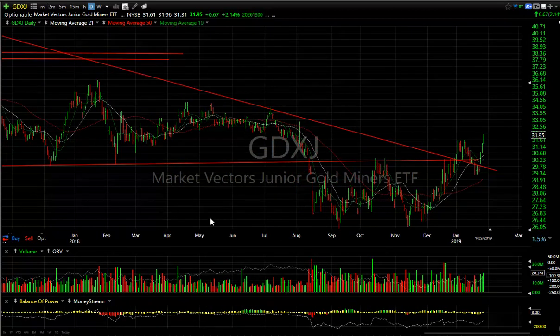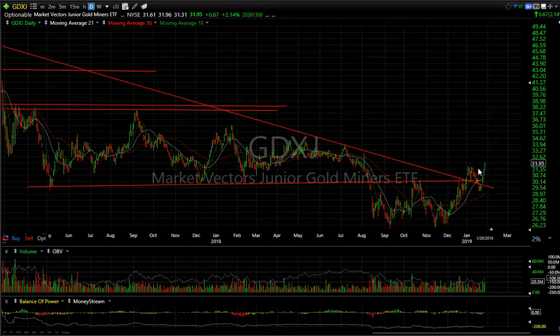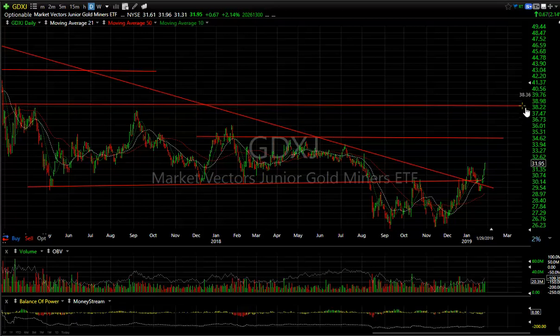Junior Gold Miner Exchange Traded Fund, has broken its declining tops line and through lateral resistance. Take out the recent high. This one may very well make a run towards the 34.5 range. Eventually, you might see it run up towards 38. So let's call it 34.5 and 38, our targets going forward, if in fact gold is ready to make the big move that I think it might be. Plenty of other gold stocks to look at. We're going to pass on that for right now.